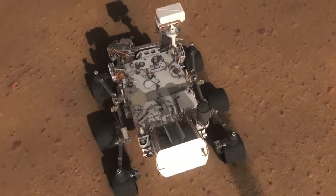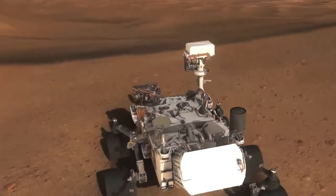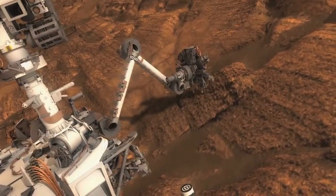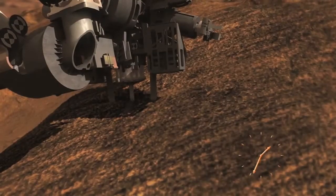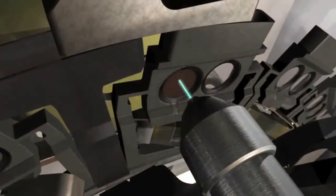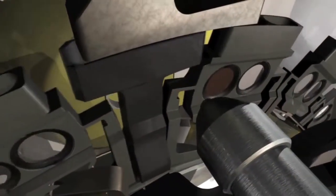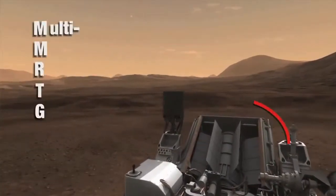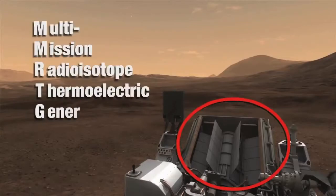Curiosity's scientific mission involves driving around its landing site, perhaps up to 15 or 20 miles, collecting samples of rocks and soils with a big jackhammer drill located on the end of a 6-foot robotic arm. Those samples are delivered to the rover and analyzed with some very sophisticated and power-hungry analytical laboratory instruments. And that's where the MMRTG comes in, the multi-mission radioisotope thermoelectric generator.